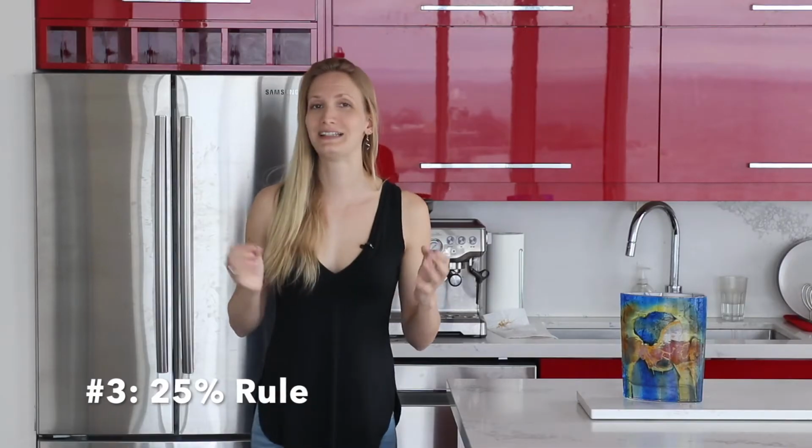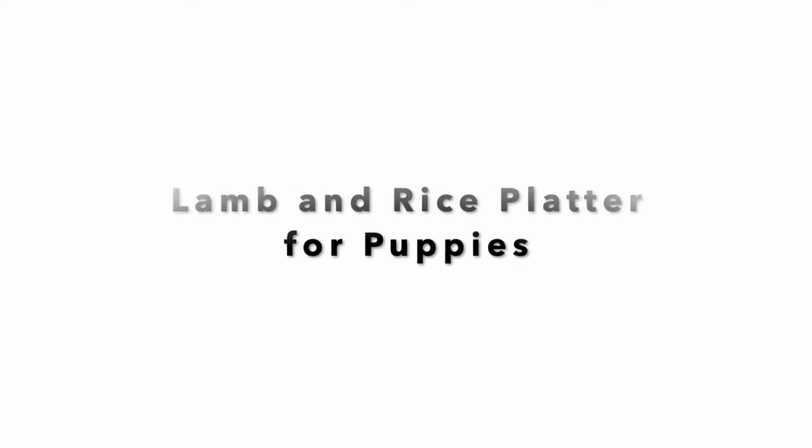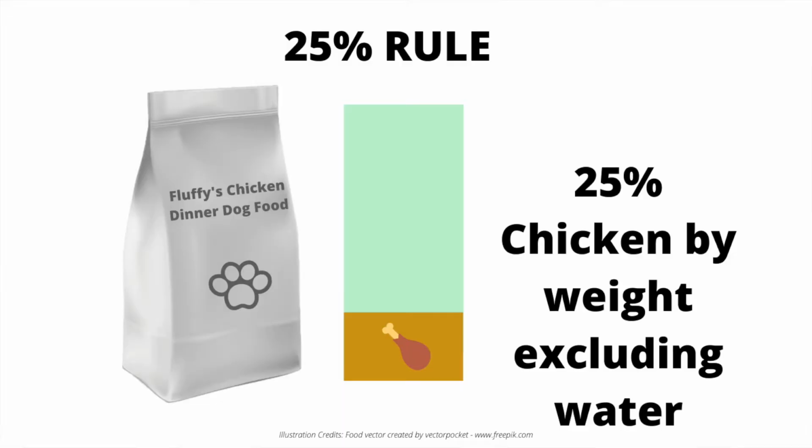Now let's look at naming rule number 3, which is the 25% rule. Basically, this applies whenever you add words like dinner, entree, platter to the name. Some examples given by AAFCO, for instance, Fluffy's chicken dinner, beef entree for mature dogs, lamb rice platter for puppies. For this rule, the named ingredients must amount to at least 10% of the product by weight if you account for the water as well. And if you exclude the water, it should amount to at least 25% of the product by weight.